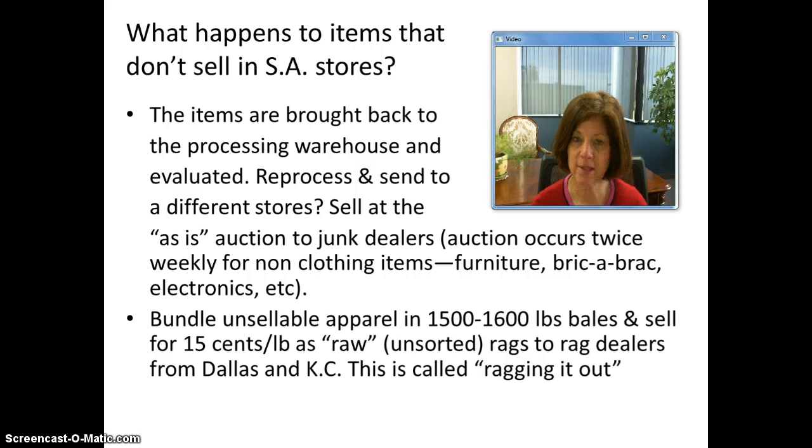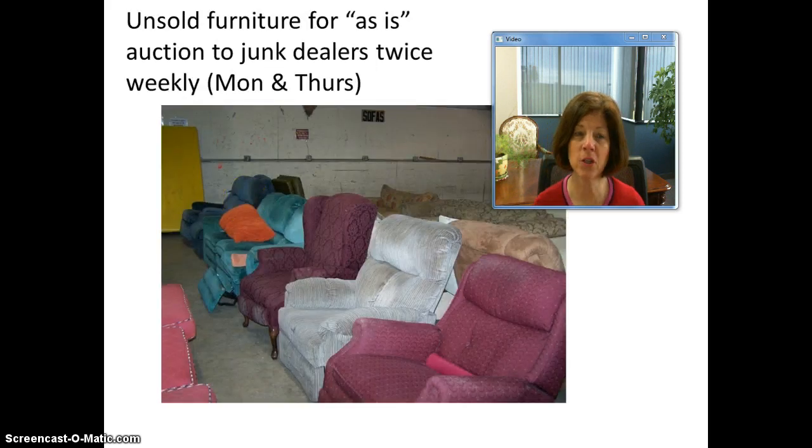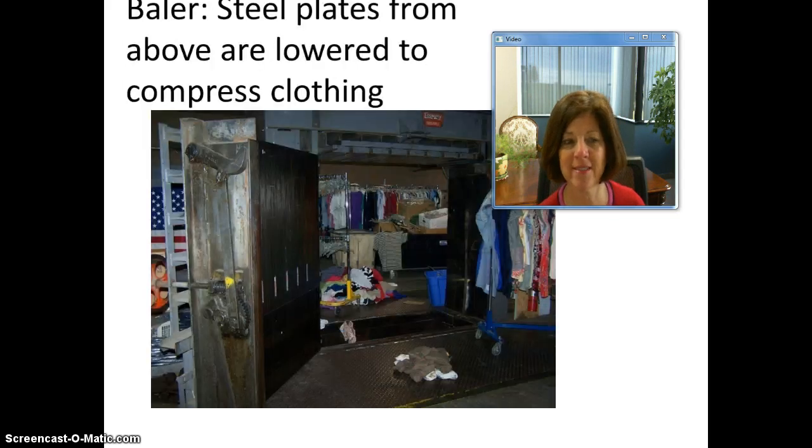They may bundle the unsellable clothing and put it in 1,500 to 1,600 pound bales and sell it for, it could be 15 cents a pound. I've seen it for as high as 30 cents a pound. It just depends on whatever the market is willing to bear for that time period. But it's sold as raw or unsorted rags to rag dealers from Dallas and Kansas City. This is called ragging it out. Unsold furniture is sold as is at auctions twice a week on Mondays and Thursdays.